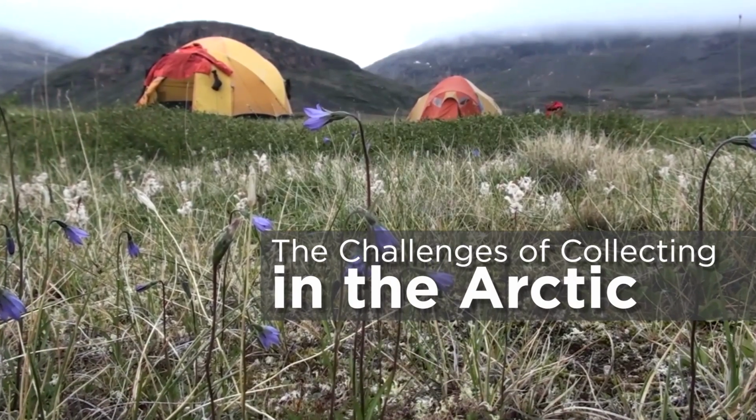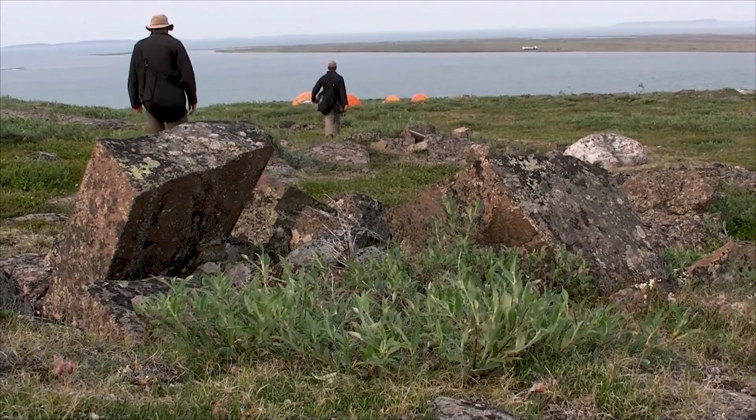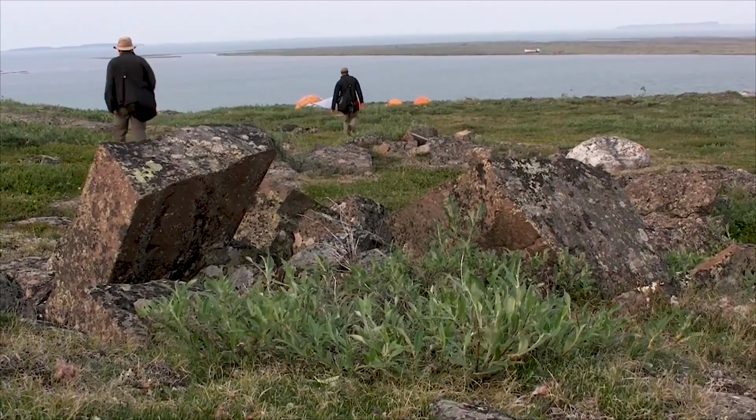Certainly anytime you're doing fieldwork in remote locations, there are going to be challenges. One that you might see right now are the bugs, and there are a lot of mosquitoes in this part of the Arctic. We're away for a month, pretty much unsupported for the whole time. So in addition to the scientific work we're doing, the basics of day-to-day living keep you busy. Something as simple as making your morning coffee is actually a bit of a ritual that takes some practice.